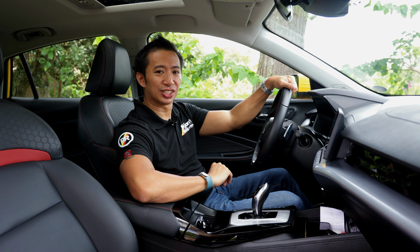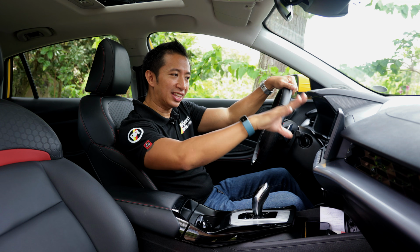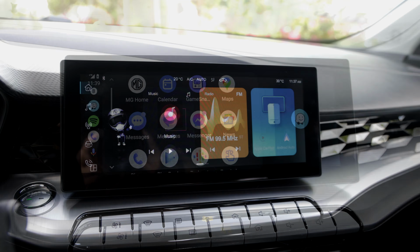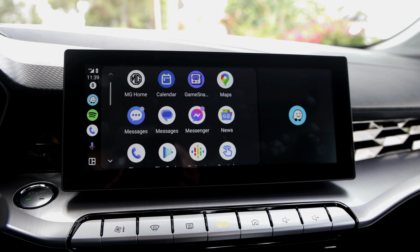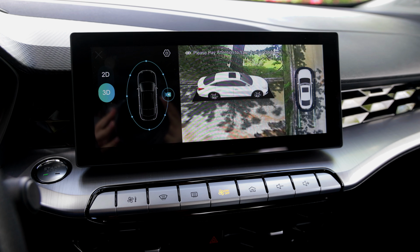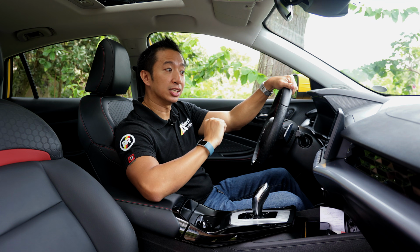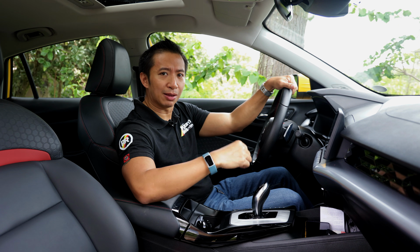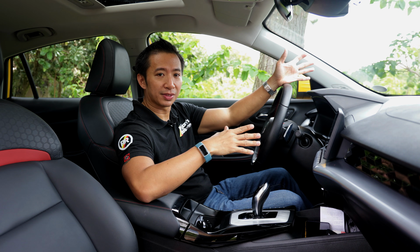We also have a 10-inch touchscreen infotainment system here that is quite responsive, and it also comes equipped with Apple CarPlay, Android Auto, and a 360-degree view camera. Now, that is pretty impressive considering the price that this MG GT is coming in.